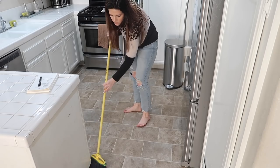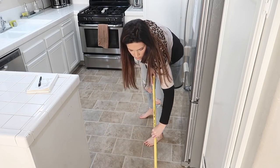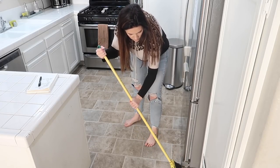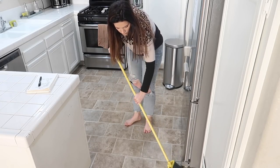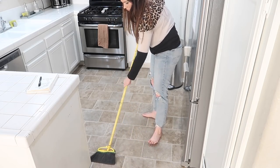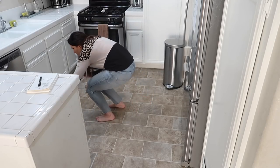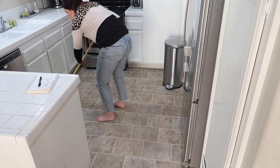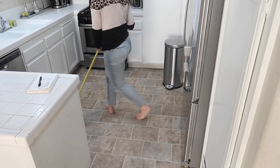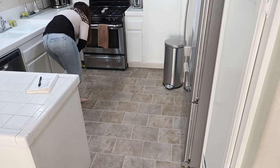So I did something in this video that I haven't done in a really long time, which is used a broom. I always vacuum up my kitchen floors and that seems to work just fine for us. But for some reason, I hadn't got my vacuum out yet, so I just grabbed this broom from the porch and I could not believe how many little crumbs were in the corners of everything, and it was just so nice using a broom.